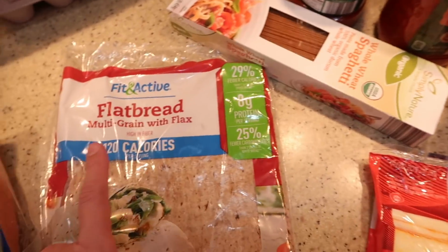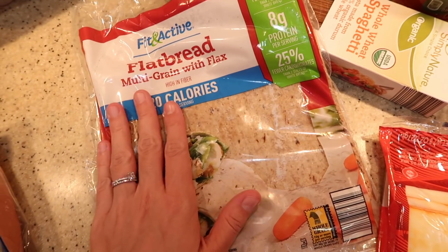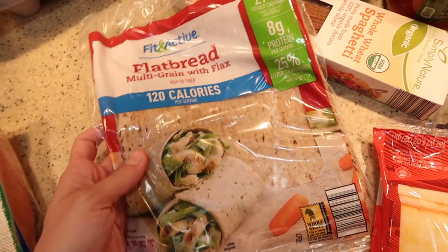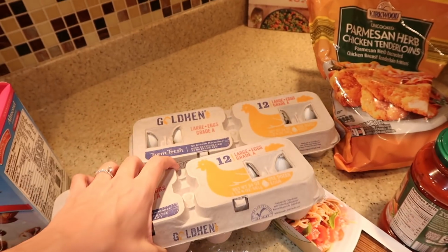Next, what I got is this flatbread, and this is the Fit and Active brand. This is like the brand that's usually at Aldi. If I don't get it at Aldi, I always get the Flatout bread, but it's like the same thing. So I really like these for wraps, quesadillas, yada yada. Next, I got 2 things of eggs.